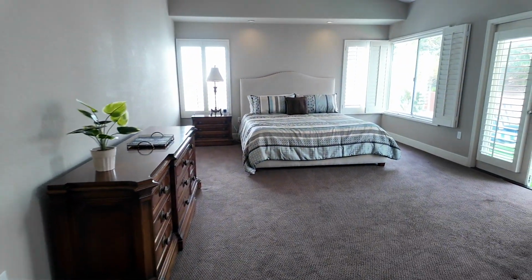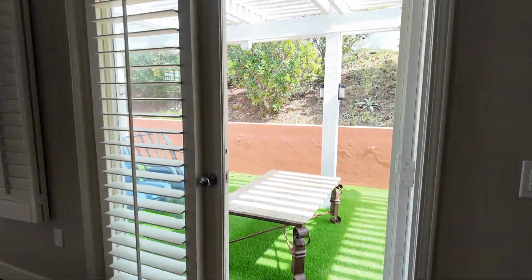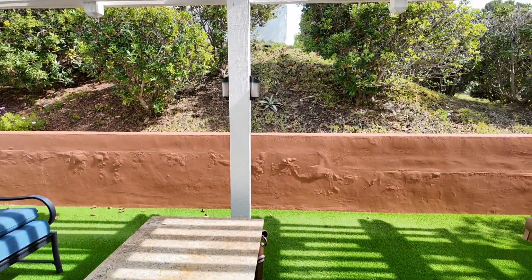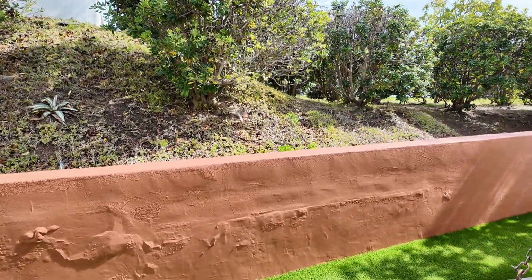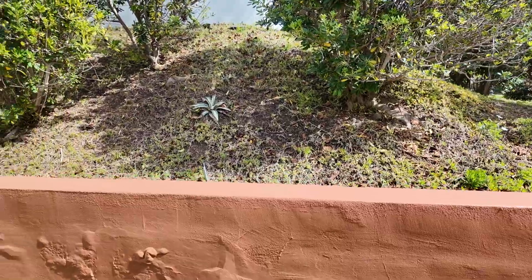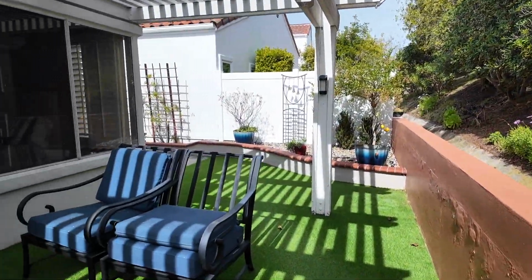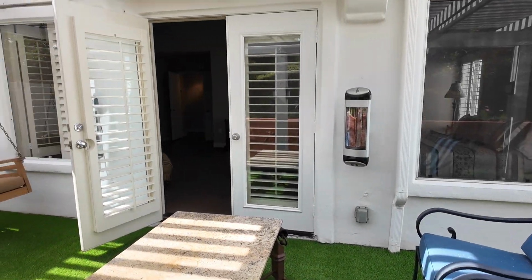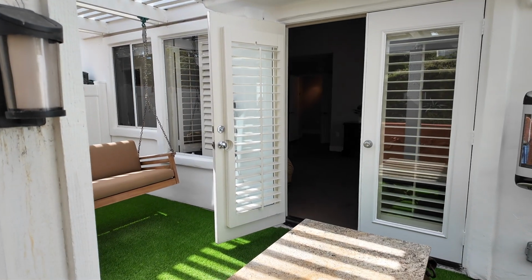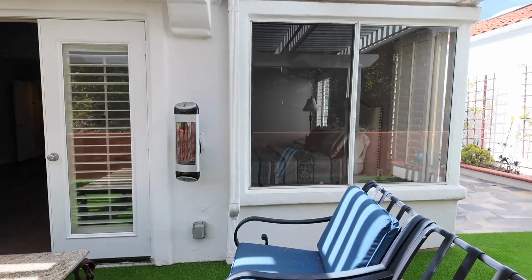So while we're on the main floor, why don't we head out back here? It's super quiet in this Ocean Hills community. And for your reference too, there's several tracks in here. We're specifically in the Hydra community. All the street names are Greek influenced, all the neighborhoods are Greek influenced. So this particular floor plan rests in the Hydra community. Super quiet.